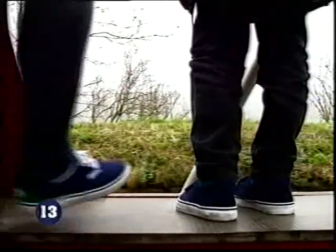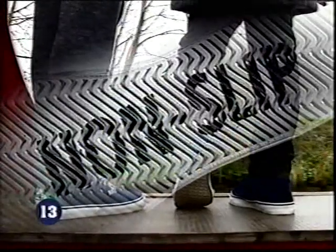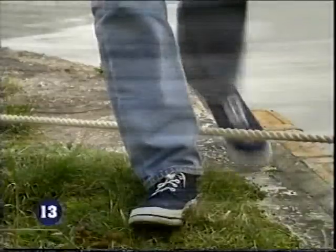Reduce the chance of someone falling overboard by wearing rubber-soled, non-slip shoes. Take a torch with you. Remember, there's no street lighting on the towpaths. You could easily trip over ropes or the edge.